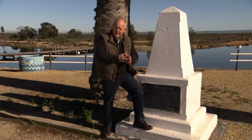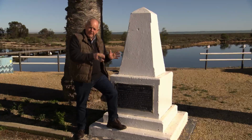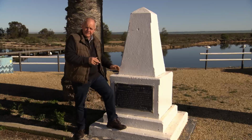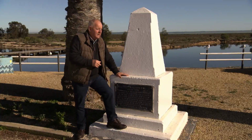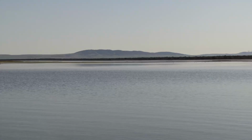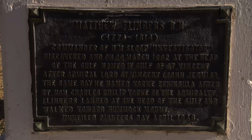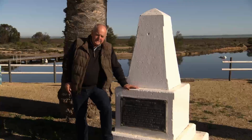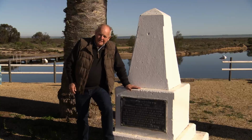Let's start looking at the history of Port Wakefield, because in 1802, Captain Matthew Flinders, while he was surveying the coastline of South Australia, actually came on land here and looked all around him. You can see the beautiful hummocks in the background, which he went up there after and had a good look around. But he also named Gulf St Vincent after Lord St Vincent. And so you can see that this was really the start of the history of Port Wakefield.